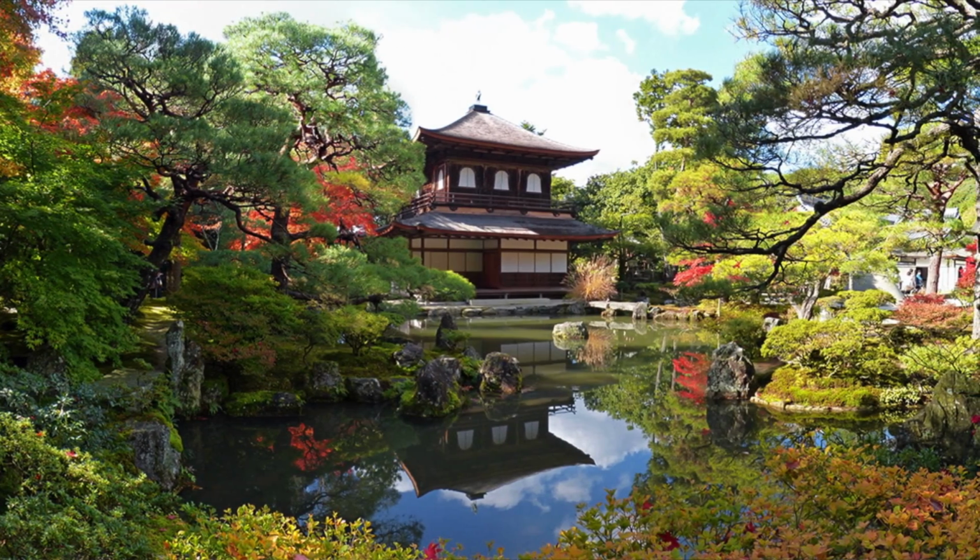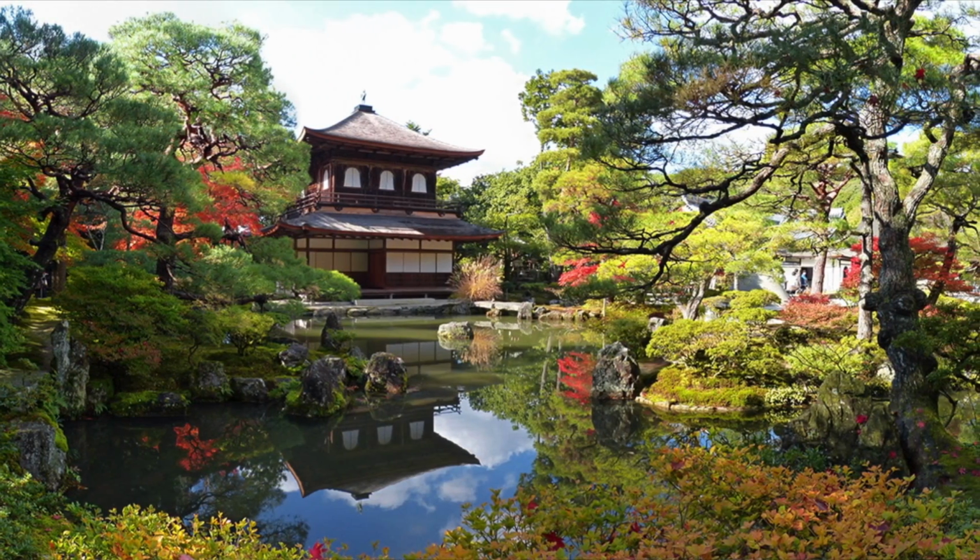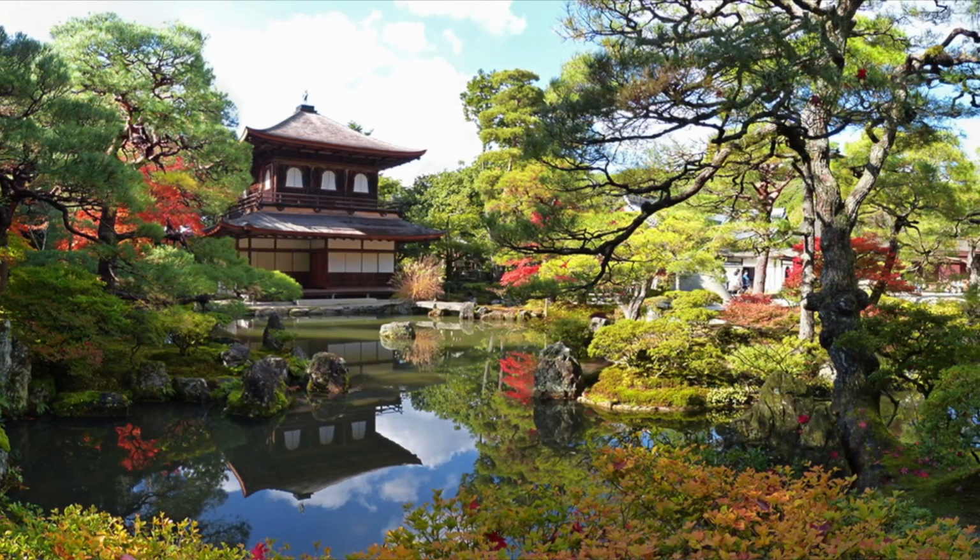However, according to Japanology, Japanese rock gardens or Zen gardens have been around since the 18th century, where they served as a place to meditate and search for the meaning of life.